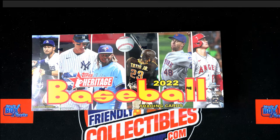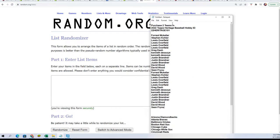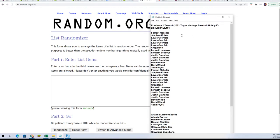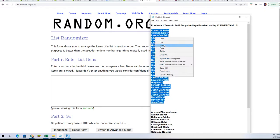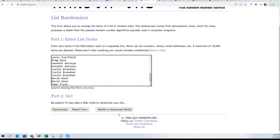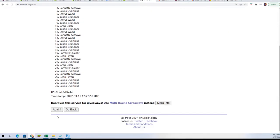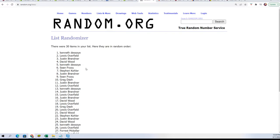Let's see who gets what team in Heritage. We're going to random each list 7 times. We're going to start with the owner name random, so both lists will just go through here. All right, lucky number 7. Here's the first random.